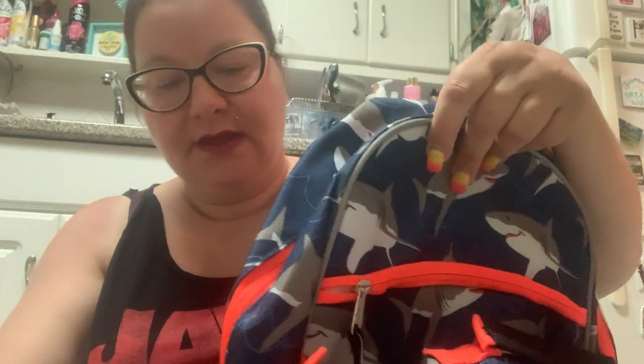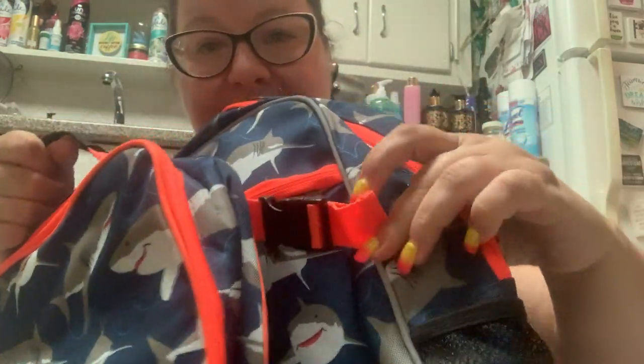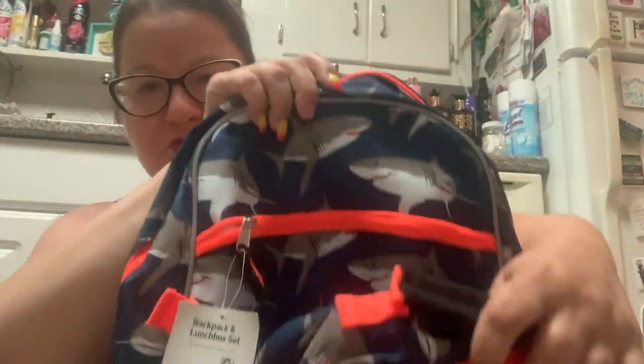So the great thing about this backpack, besides the sharks, is it has this neon here. Then you have one big zipper for the inside. So that's your main pouch. Then you have this second zipper here. So a secondary pouch. And then, you ready for the cool part? It has an insulated, detachable lunch bag. What do they call it on here? It's a backpack and lunchbox set. So you can detach this, have your regular backpack with your two zippers, and use this as a lunch bag, or just leave it hanging on there as a lunch bag.